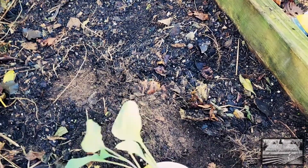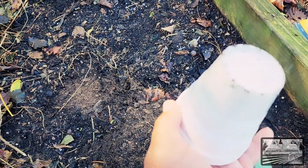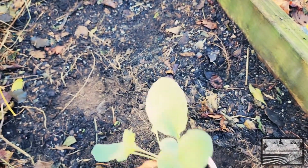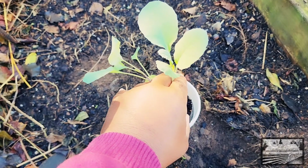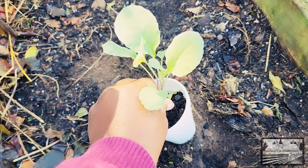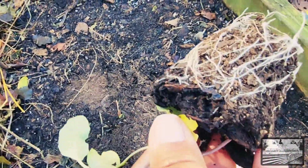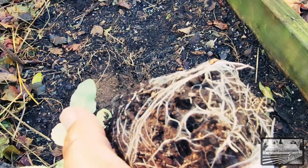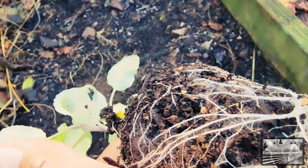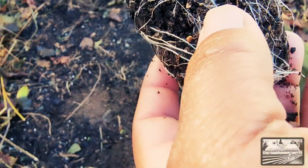And simply going to flip them out. Well, they're not wanting to flip out, so let me just easily pull them out. And they've got a really nice, real nice root system on them. Looking good, looking good. Yes.